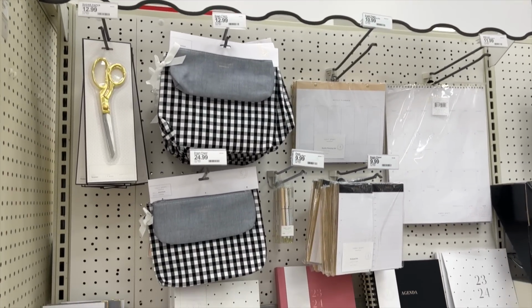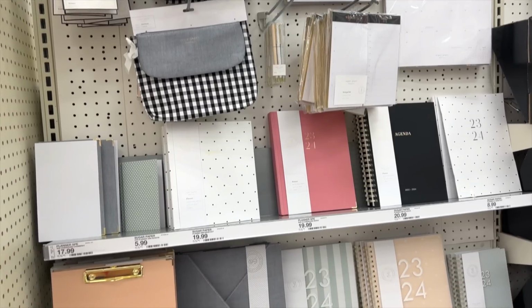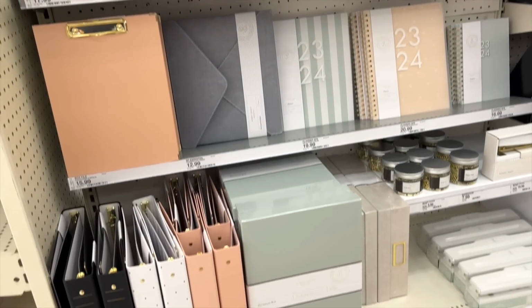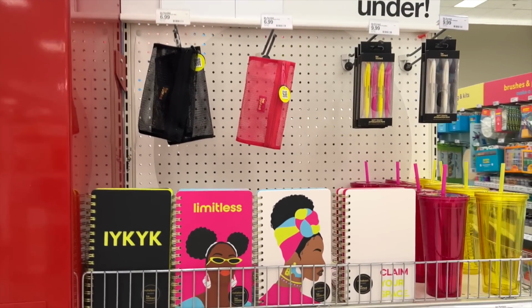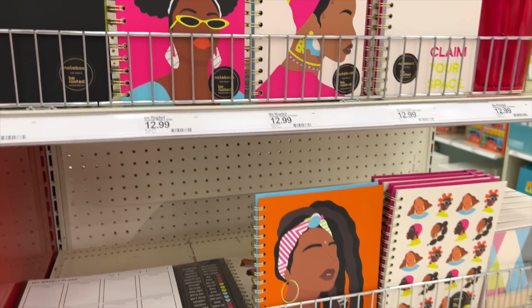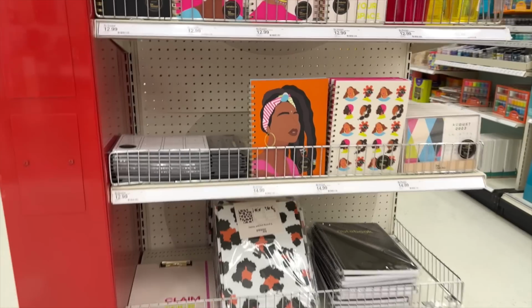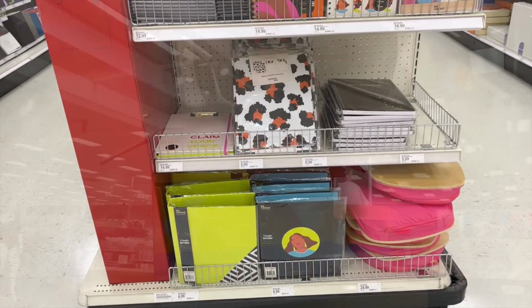Sugar Paper Essentials is another kind of small company that Target is partnering with. A very simplified, sleek look, which I think is absolutely beautiful. Be Rooted is another artist collaboration. Really bright fluorescent colors, bold graphics, definitely a unique style, but it was very eye-catching. I absolutely loved these illustrations, and I love the boldness of all of these colors.